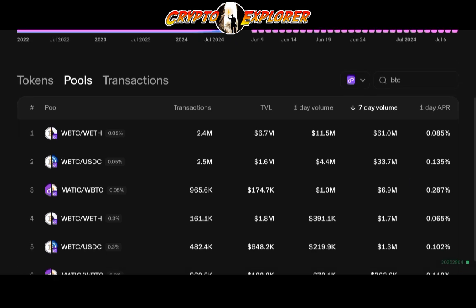And you will see over time that this pair tends to be very consistent. So it's one of my personal favorites. It's also on Polygon, which is extremely cheap to deposit and collect fees and to withdraw your liquidity.